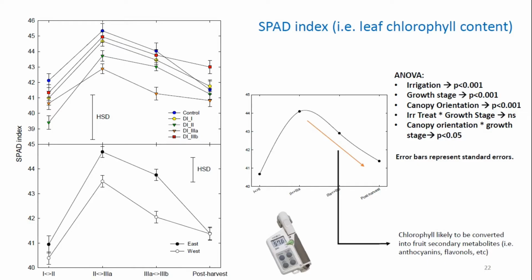Then we also use the SPAD meter to determine the chlorophyll in leaves, and there are not very big differences among the irrigation treatments on each stage, but there is a very interesting difference between east and west canopy, where the sun-exposed leaves on the west side get a lower chlorophyll content compared to the east-exposed ones, and there is a general trend of increasing chlorophyll until the end of stage 2, and then there is a big decrease, which probably is due to a conversion of the pigments into anthocyanins and flavonoids and probably other secondary metabolites.